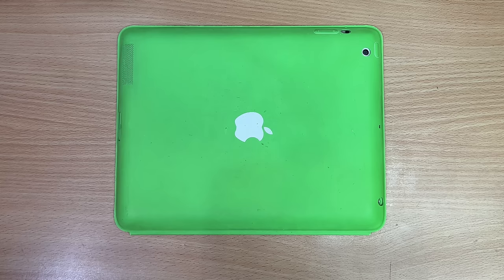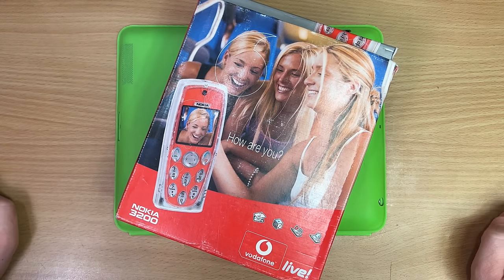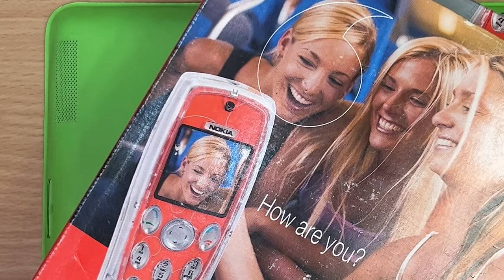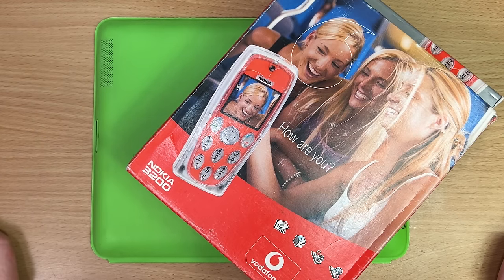Speaking of fun Nokias from my youth, look at this thing. The 3200. It's so mid-thousands, mate. It's gonna blow you away. I remember this being a really, really cool phone at school. And let's have a look and realize that it probably wasn't.